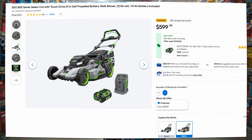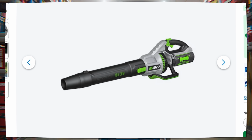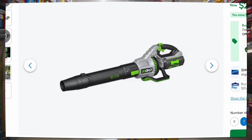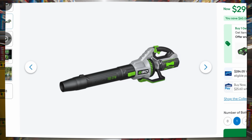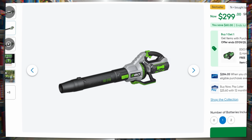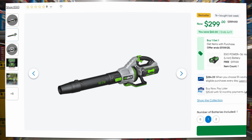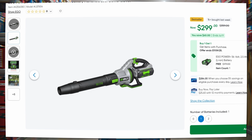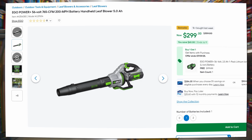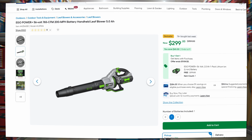Let's move on to one of the most powerful leaf blowers in all of the lands. It's the Ego 765 CFM 200 mile per hour more power leaf blower. It's handheld. It's $299 right now. And for a limited time for Father's Day, they're throwing in an additional 2.5 amp hour battery pack for free. That's savings of $179.